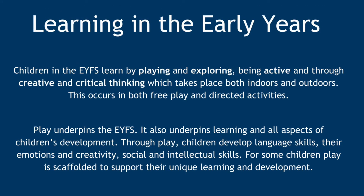Learning in the early years. Children's learning in the early years is underpinned by three characteristics of effective learning, which are active learning, playing and exploring, and creating and thinking critically. This takes place both indoors and outdoors, and we are so lucky to have a lovely secret garden at St Aloysius, which the children love playing in, exploring and learning lots of things about the environment. So these three characteristics of effective learning take place there as well.